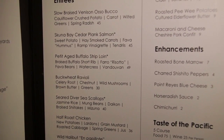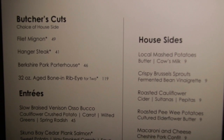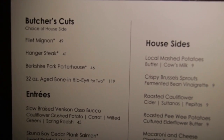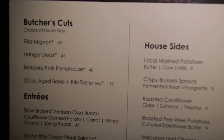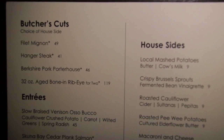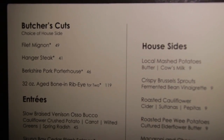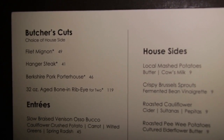Now let's go to why we are here. We are here for the steaks, guys. We are here for the steaks, actually a steak. They have the filet mignon, a hanger steak, a Berkshire pork porterhouse, and that 32 ounce aged bone-in ribeye, which I have had before and is one of the reasons I am back here again, is to try a different steak. I think we're gonna be trying that hanger steak, which I have been told is a seasonal selection here at the Artist Point.